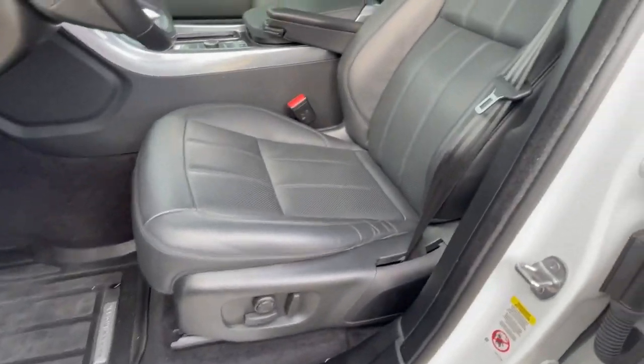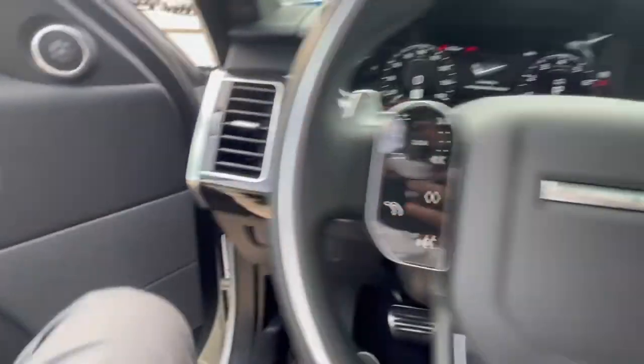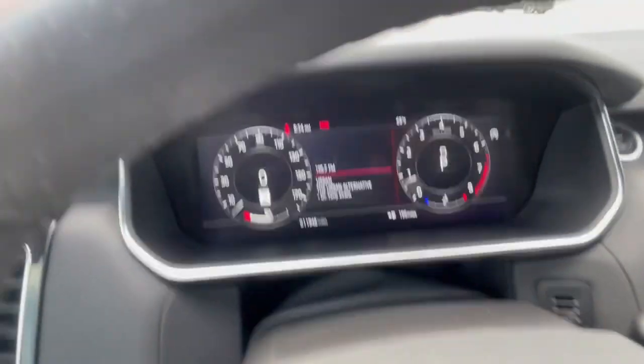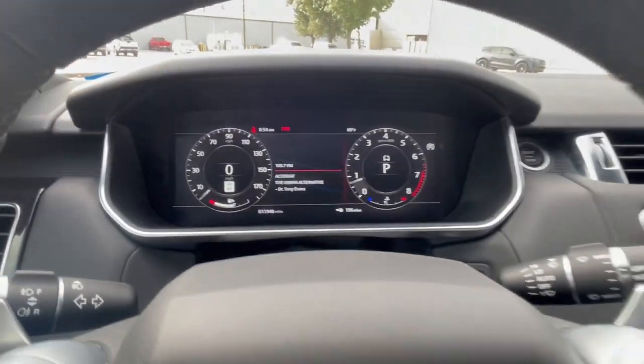There's your seats. Big, huge panoramic sunroof. Let's hop in and check out the miles. You won't believe it. 11,948 miles. So you can actually watch this one hit 12,000 miles. I don't think we're gonna have it long enough for it to test drive up to 12,000 miles.